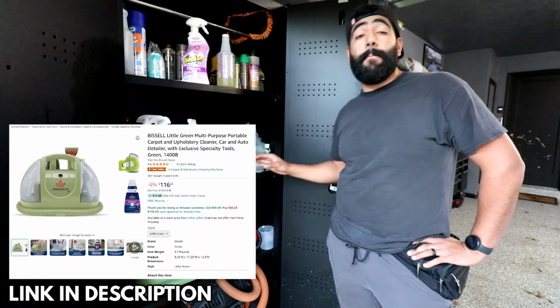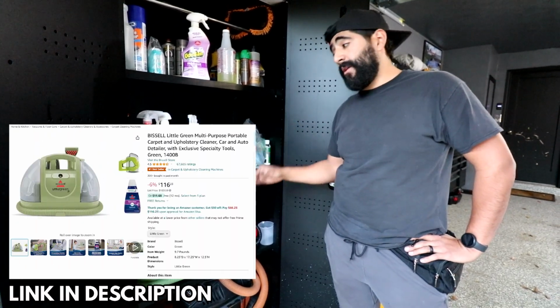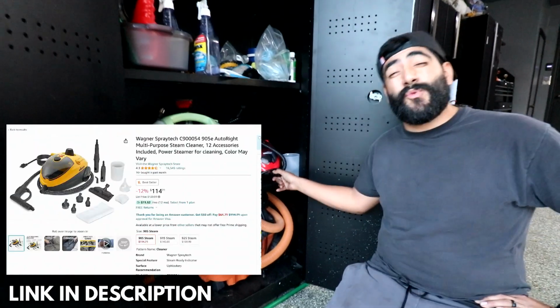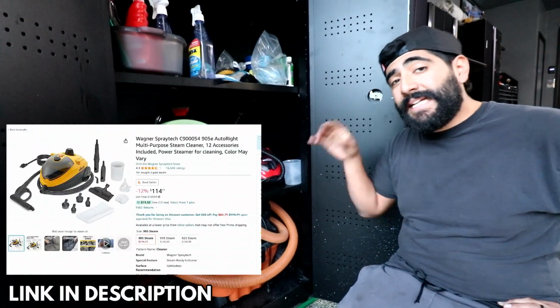Now I know we already talked about the cleaning supplies drawer, but I can honestly say this is what we use the most, because we clean out every one of our vehicles using these specific machines. So we have the steamer for getting out those really hard nooks and crannies inside the vehicle.